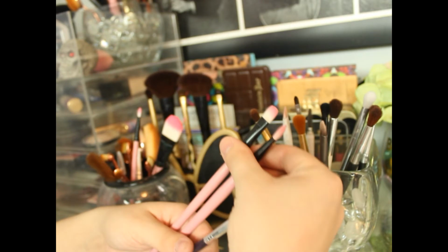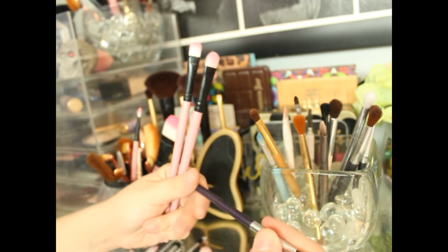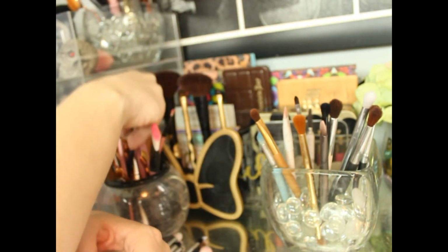And I'm going to pass... What about this one? Do I want this one? I think this is another Tarte one actually, but I just don't need it. So I'm going to pass these 3 on.